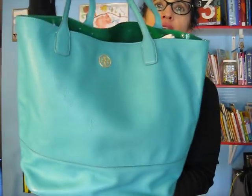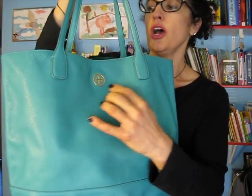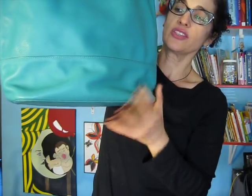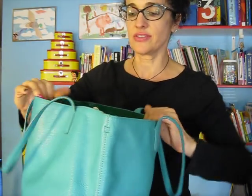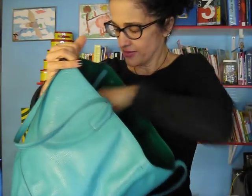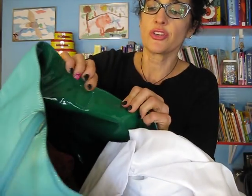Now, this is a Tory Burch. The only way you're going to know it is by this here. I know this is a Michelle work bag, and this is a leather on the outside. It's kind of a turquoise, and when you set it down, you can kind of see where it scrunches a little bit, so I just wanted you to be aware of that. But I have kept it stuffed. It's an amazing shape, and I say amazing because I haven't used this enough to have it be in anything else but amazing. And on the inside of the bag, I don't know what this material is called, but it's the kind that's shiny and you can wipe it clean.